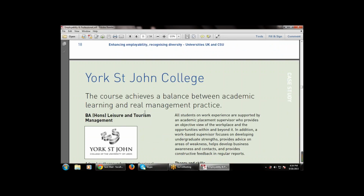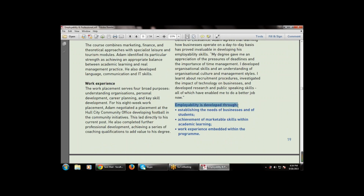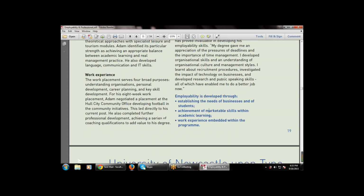Then this is one of the examples, the Yorkshire Jones college example. Work experience or employment can be delivered through establishing the needs of the business and of the government. Whatever the need of the government or the employer is also one of the major tasks, establishing the needs of the businesses and the students. Then the achievement of marketable skills within the academic learning. Then the work experience embedded within the program. So employment is developed through three points: establishing the needs of the business and the student, achievement of the marketable skills, and the work experience embedded within the program.